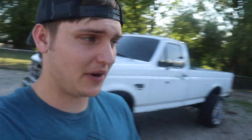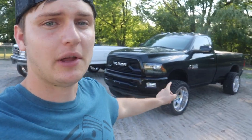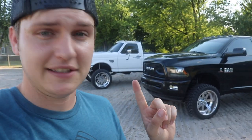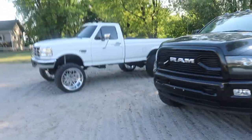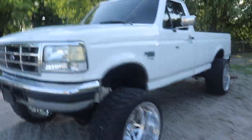And I did want to park the six-speed Cummins over here so you can get a comparison of how much bigger this OBS is. This truck is a big truck. It's leveled out 2.5 inches on 14.50s. It's a beefy big truck, but this thing is huge. You can see the difference in ride height. This one looks a little bit bigger at this angle because it's closer to me. But when you get over here more, you can see just how massive this thing is.